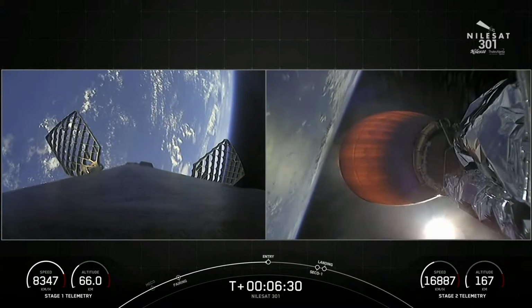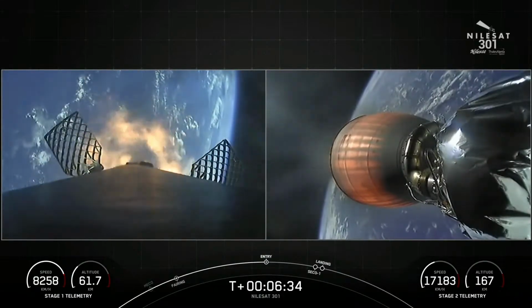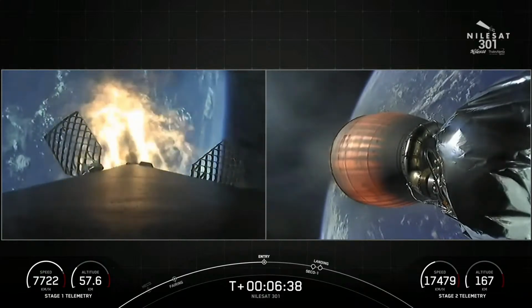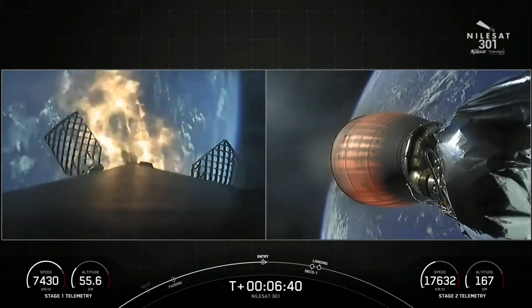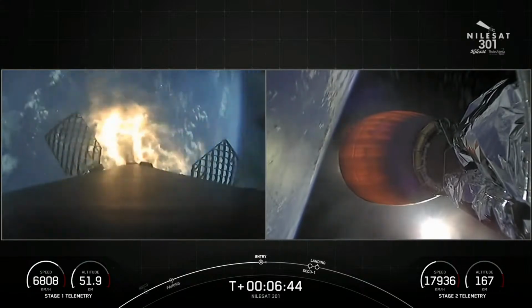And watch that velocity, 8,300 kilometers per hour right now, and watch how it falls when the entry burn ends. There we go. That's the cool part of physics. Yep. You'll see a very nice demonstration of what atmospheric reentry is.